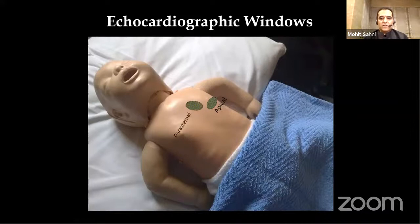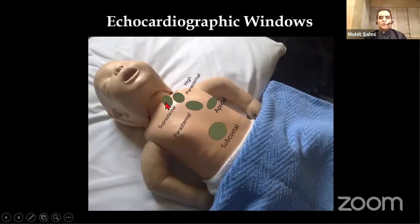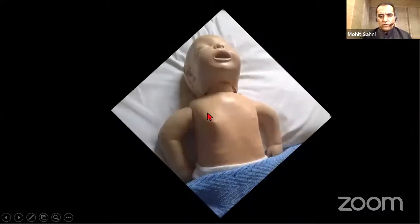Next is for the parasternal views. It is just at the nipple line, at that area, just left of the sternum. For high parasternal, it is just subclavicular, left subclavicular. Suprasternal notch is already an anatomical point, so this is just from the suprasternal notch. In subcostal, it is just below the xiphisternum, in between the line joining the xiphisternum and your umbilicus. So these are the windows for the various views.